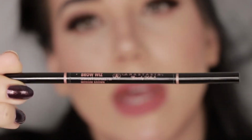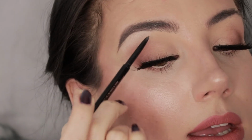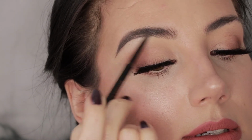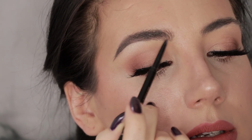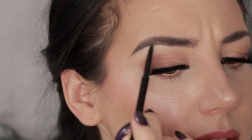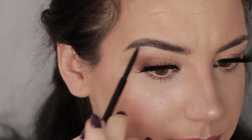For that, I'm going to use my Anastasia Brow Wiz in the color medium brown. And I do use a brow pencil for this that is lighter than my natural brow color and also lighter than the brow pomade that I use, because that makes it look less like a stamp. I'm not trying to make them look like they're perfect. I want them to look like they're made of hair still, but I just don't want there to be sparse patches. So I tip my head back and I just gently touch it through any place that it looks a little bit sparse.